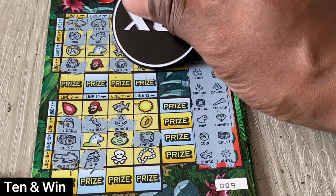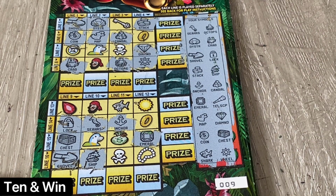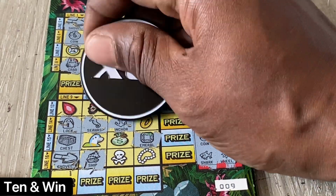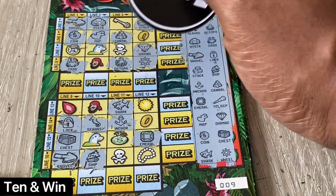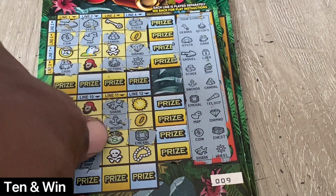A wheel and a shark. Got a wheel on grid number 1 and a shark and no wheel on grid number 2. So no matches, horizontal or vertical, on ticket number 9.